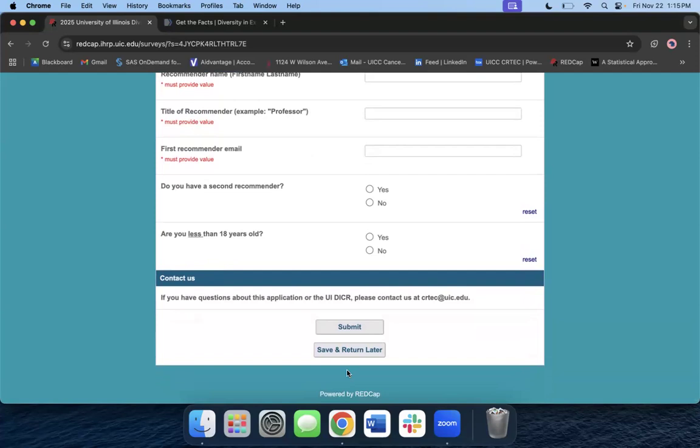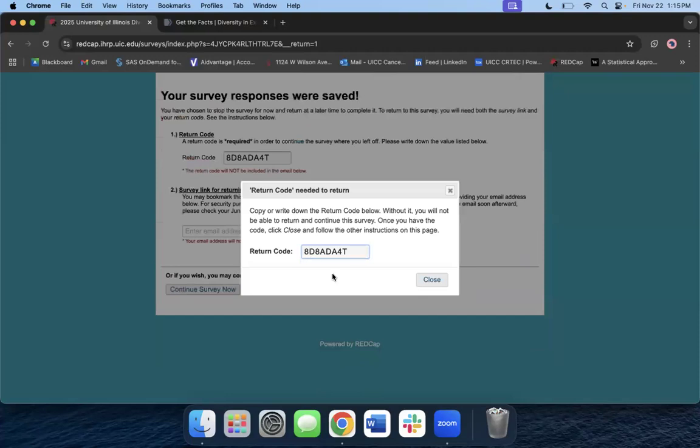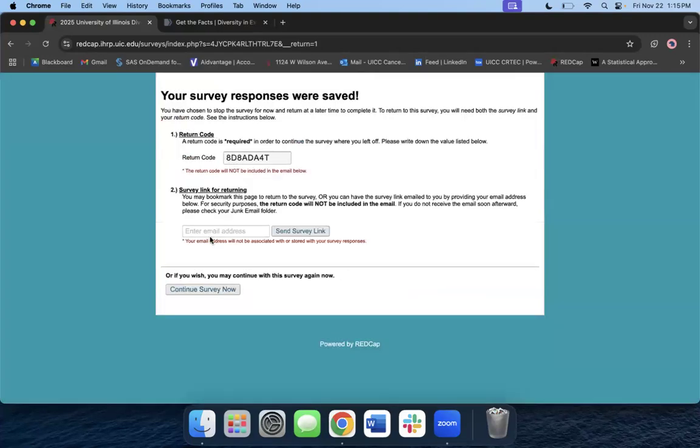And then one more important part before we finish here today is if you do not submit this all in one go, that's okay. That's very common. So you will hit save and return later, or you will not be able to get back to your application. So when you hit that button, you will get this return code right here. You need to save that, close. You need to enter your email address here and hit send survey link because that's the link you will use that will ask you for the return code in order to get back to your original application. And we ask you all to do that because otherwise it starts multiple applications in our system, and you'll have 8 or so applications with your name, and we'll have to figure out which one is your finished one. So just use this return code. It's very important for you so you don't have to start over, and for us.